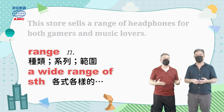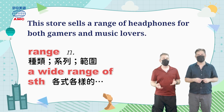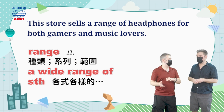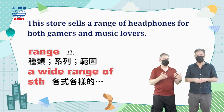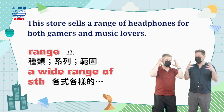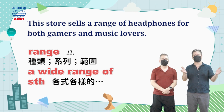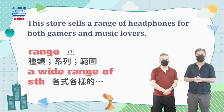Wow. For example, we could say this store sells a range of headphones for both gamers and music lovers. So different people will have different requirements for their headphones. Some might want little headphones to listen to music, or big ones, the big ones with microphones for playing games. A wide range, many types or varieties or styles or something like that.